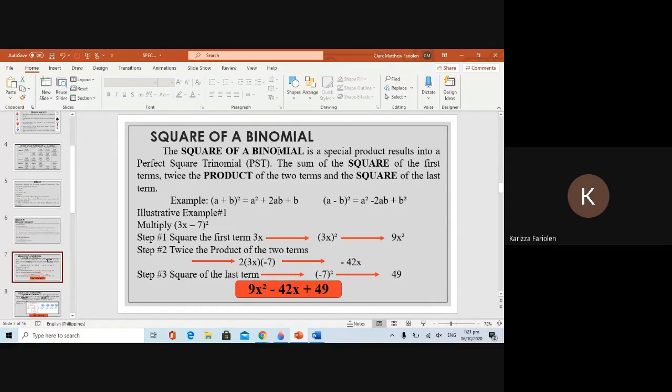So, the sum of the squares of the first term, that will be the first step. Kailangan daw square natin yung unang term ng given expression. Then the second step is twice the product of the two terms. So twice, ibig sabihin doblehin daw natin yung product ng first term at ng second term. Pangatlo, square the last term. So we have three steps. Yung una po, square the first term. Step number two, twice the product of the two terms. Then step number three is the square of the last term.